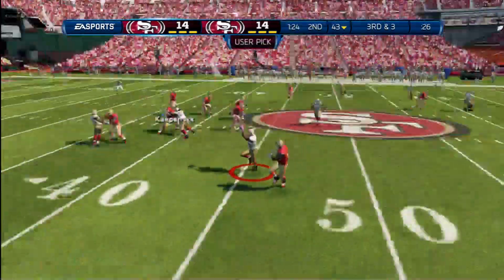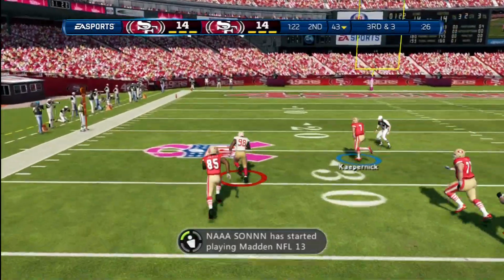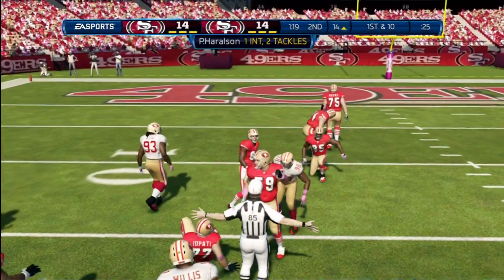From the gun. Looking for an interception. He's in the clear. Now they take the football onto the opponent's side of the field.